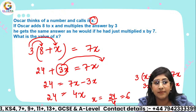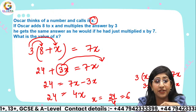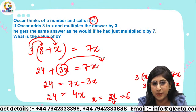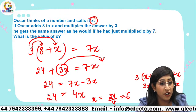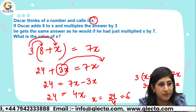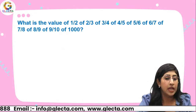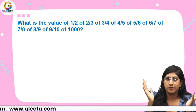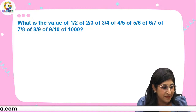As simple as that. So those of you who are getting incorrect answers, you need to see the brackets. I'm sure that's the place where you would have made the mistake. Alright, let's move on to the next question. Now, okay, this one is like, oh my god, how do I solve it? Let's start the timer.